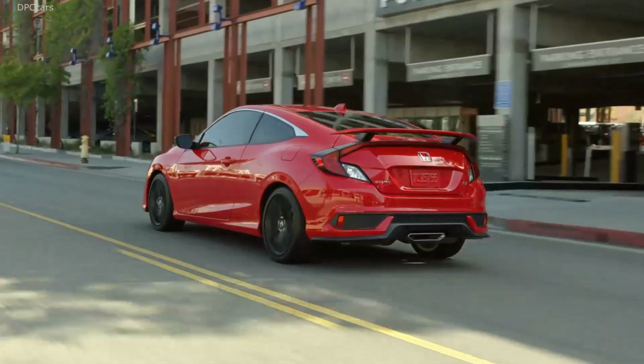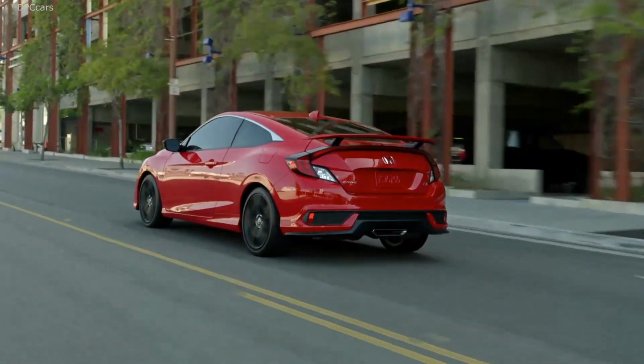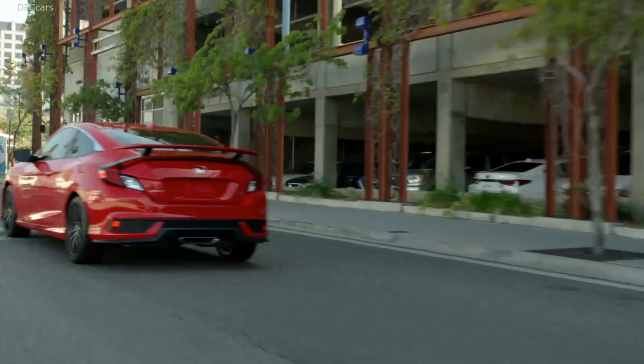Company spokesperson Jessica Powell told the media, "Unfortunately, at this point, we're only able to provide that acceleration is more responsive on the new model."